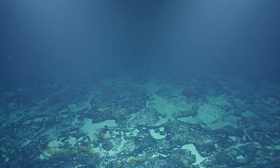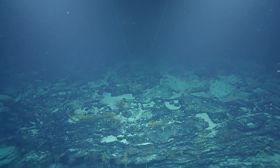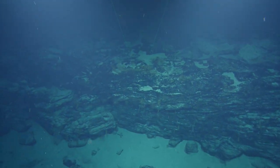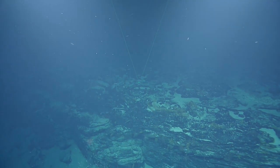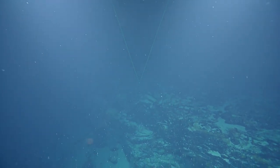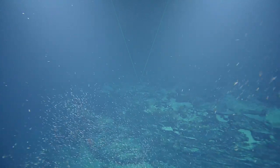So, how do I word this? How old do you think this rock is? I guess like the ledge and the rock that we saw on top of the ledge. Oh boy. In general, I think these seamounts are 80 to 120 million years old. Okay. And that's the volcanic age. That's the volcanic age of the formation of the seamount.